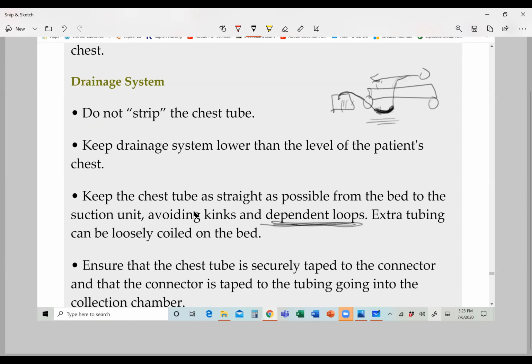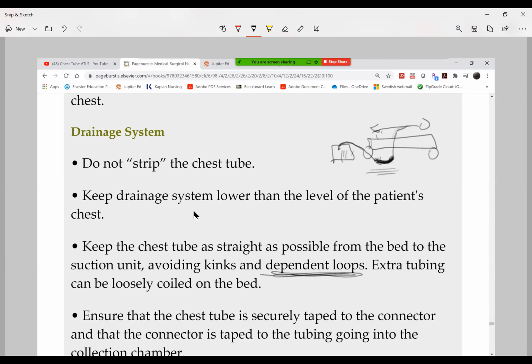Okay, so how do we get rid of it? Do not strip the tube. Strip meaning you hold it with your left finger and then you squeeze it until it reaches there. That's called stripping. Do not strip the tube, because you have a warning here in the textbook. It's not in the chart, but it's in the paragraph below it.